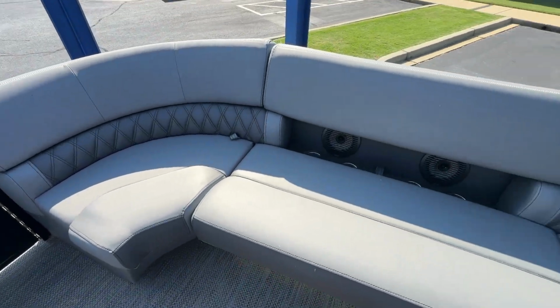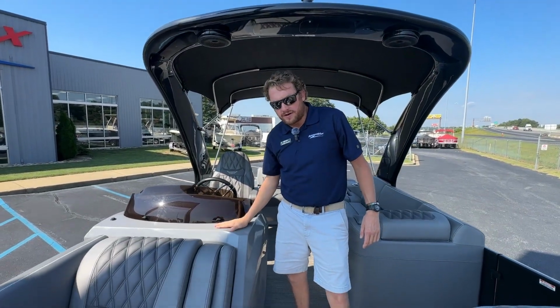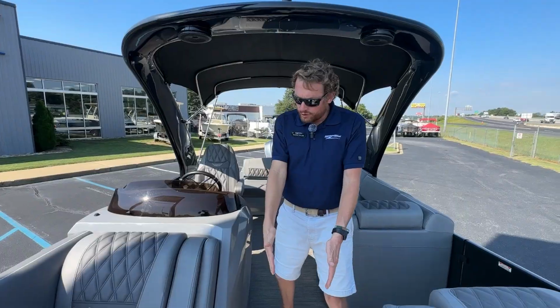You've got your speakers up front. You've got your speakers in the arch. You have a subwoofer powered by an amp located under here. Boat has in-the-floor storage.